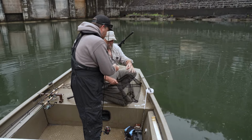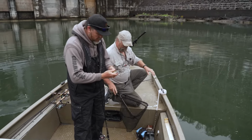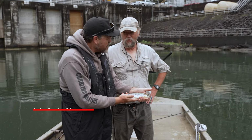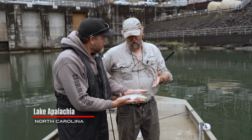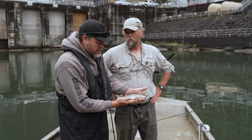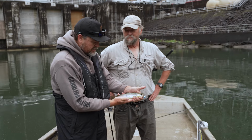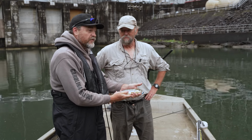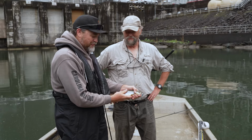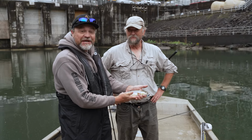There we go, first one of the morning. So we're talking about this common size. Now maybe a little small, on the small side. But we stock them, but they grow very, very quick when they get in there. They'll be 3 times that size in 4 or 5 months. Wow, that was a lot of fun. I think I'm just really looking forward to catching the big one. Yeah. Hopefully we can get that done today, but we'll take it.